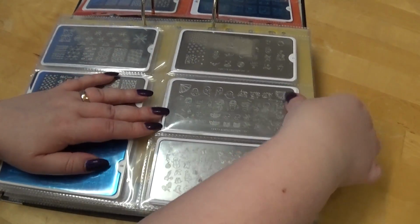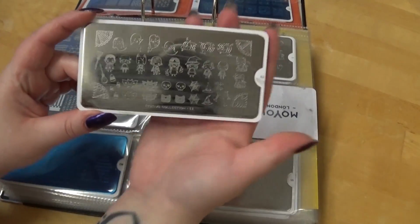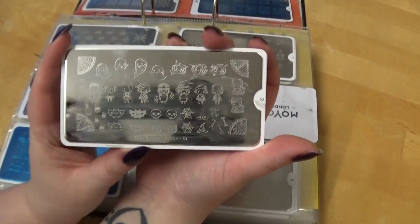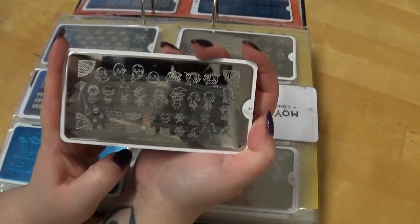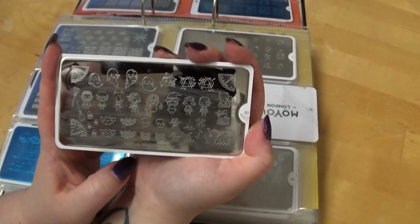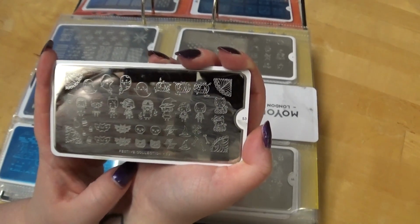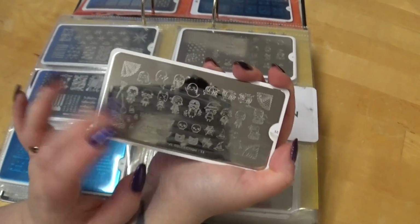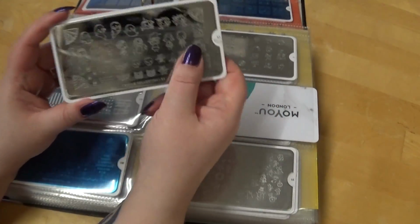Another favorite that I bought recently and that I haven't used, or I have used, but not seasonally appropriately, is Festive Collection number 53. Thank you, Meowlifson, for pointing out this one to me. It has all these cool little Halloween characters on here that are so adorable. I just want to stamp them on my nails all the time because they're good for picking off individually and even coloring in and double stamping them. Really nice.